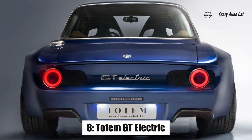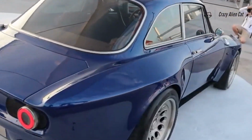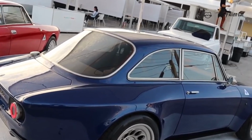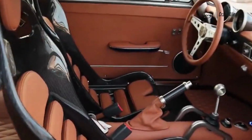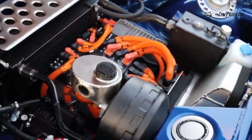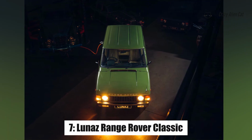Number 8. Totem GT Electric. Electrified Restomods are, it appears, quite polarizing. So prepare to be entirely polarized by Totem Automobili's first product. As you can see, it is a restoration of the delightful Alfa Romeo Giulia GT, rendered here using the medium of electricity. Totem begins by performing a potentially sacrilegious act, depending on how you view these things, of course. Stripping and disassembling a 2023 GT Junior 1300/1600, and then stiffening and tuning the frame by hand so that the aforementioned 518 BHP doesn't cause the entire structure to collapse.